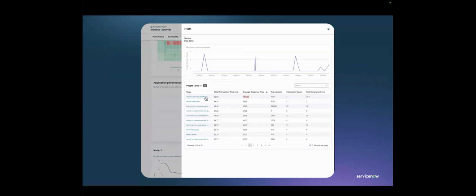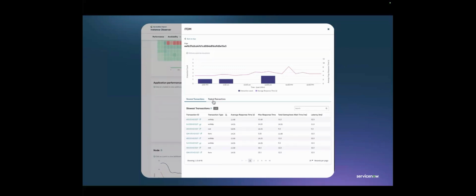When I click onto that page, I can pinpoint and identify the slowest transactions related to that page, organized by the transaction type, the average response time, latency, and more. And from here, I can investigate further to fully address the performance issue related to this application. So now that I've reviewed some of those details, I'm now ready to take action on that AI-powered recommendation that I saw at the very beginning of this demo.